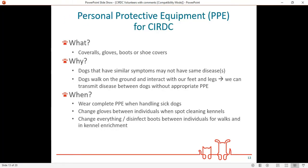I've mentioned PPE a few times, so let's get into it. PPE stands for Personal Protective Equipment. For dogs with kennel cough, required PPE is coveralls, either fabric or Tyvek, gloves, boots, rubber boots, or shoe covers.